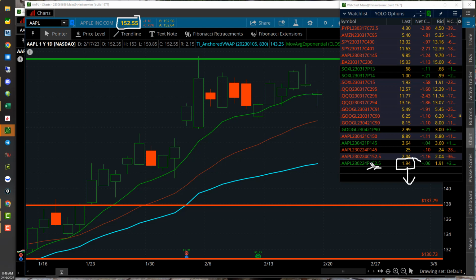Now your cost is going to be 150 at the end of the day, because you're collecting $2 of premium. So if you get assigned those shares on Friday, you will get assigned them at 150 250. Collecting $2 gives you an average cost of about 150 and 50 cents. Okay, so not bad when it comes to Apple. I really like Apple. I like the company. We've been trading it since forever.